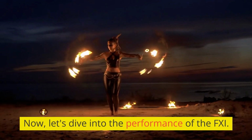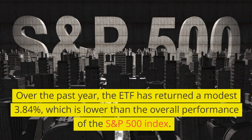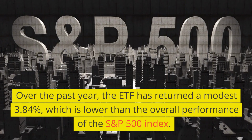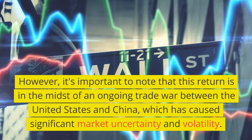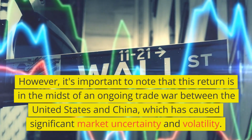Now, let's dive into the performance of the FXI. Over the past year, the ETF has returned a modest 3.84%, which is lower than the overall performance of the S&P 500 index. However, it's important to note that this return is in the midst of an ongoing trade war between the United States and China, which has caused significant market uncertainty and volatility.